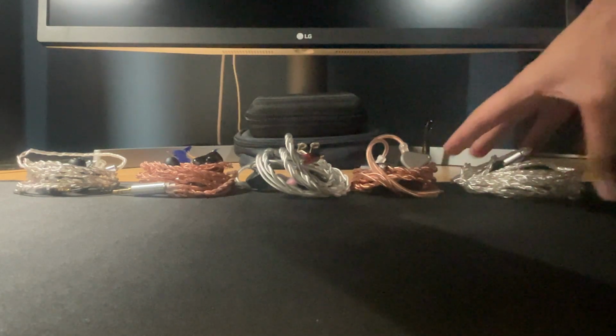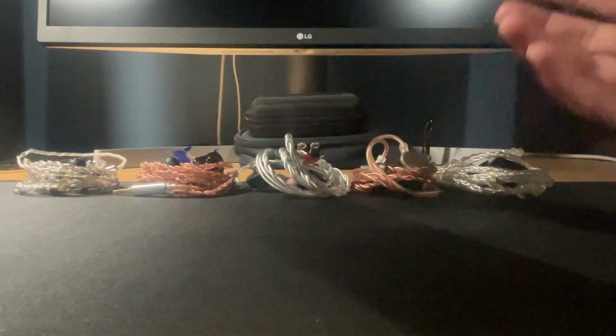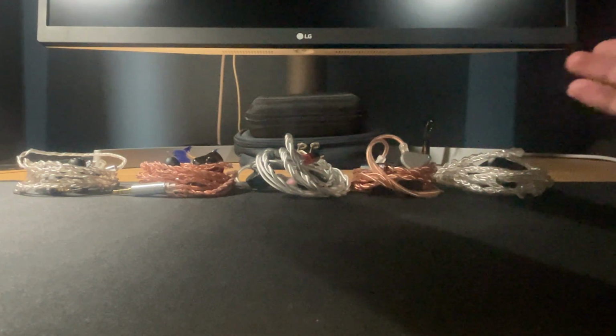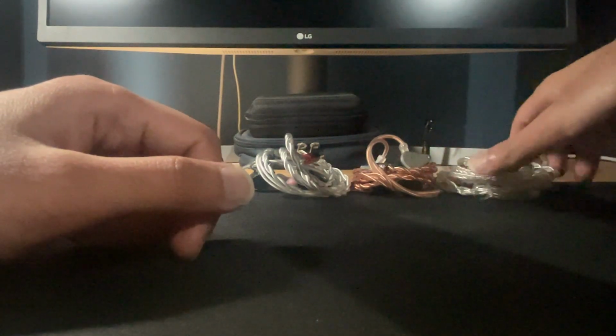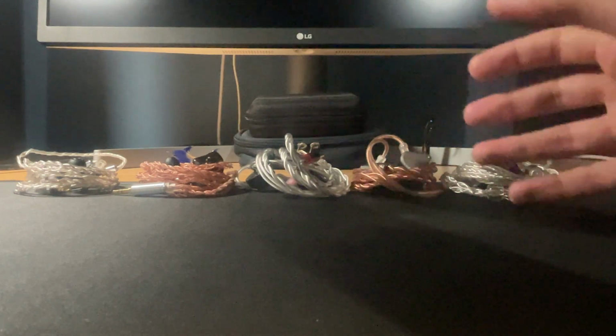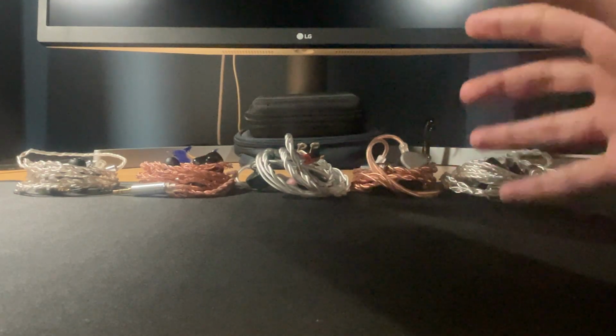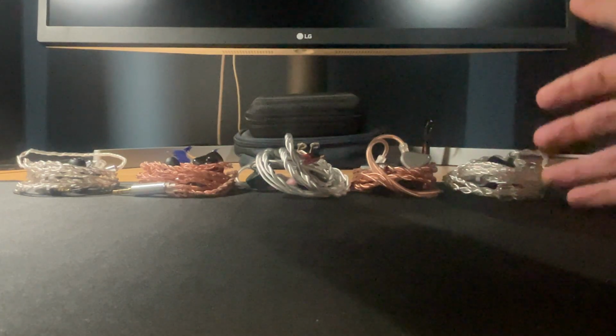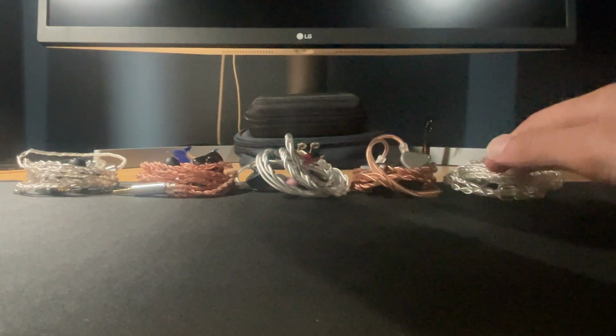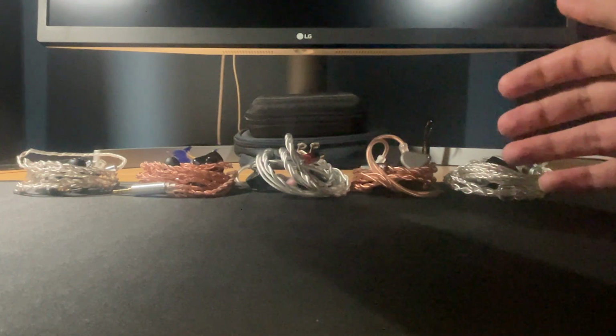Manger T2s. So yeah, let's just start off from here. So this is the Manger T2s. This has really, really good vocals. The body of it is full and slightly forward. So you do pick up a lot of vocal details off of the Manger T2s.